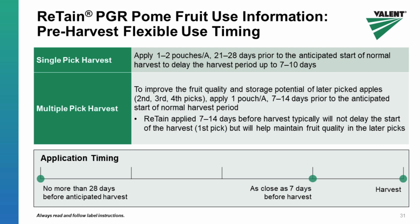One is for single pick varieties, and here you can apply 1 to 2 pouches of Retain per acre at 21 to 28 days before the anticipated start of normal harvest, like for the untreated fruit. And you can go all the way up to 7 to 10 days before harvest. For multiple pick varieties, we find that application closer to harvest, a full pouch 7 to 14 days before harvest, can be really effective in helping to improve or maintain the quality of the second and third harvests of that fruit.